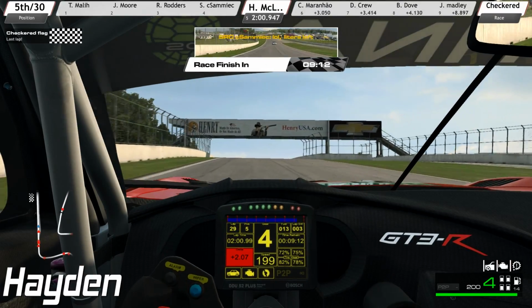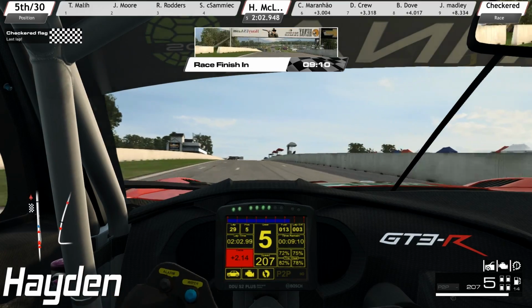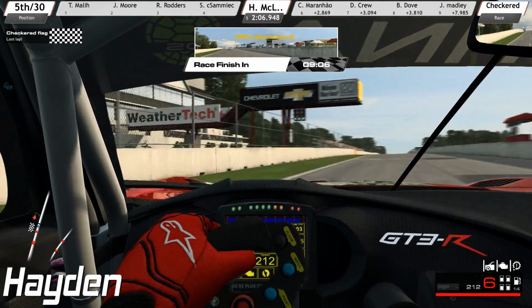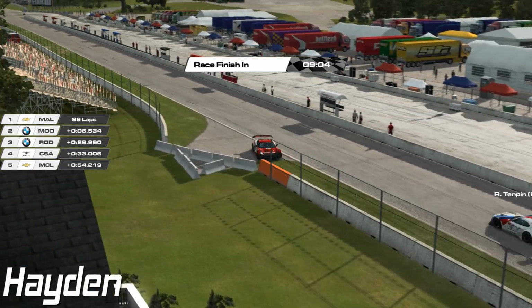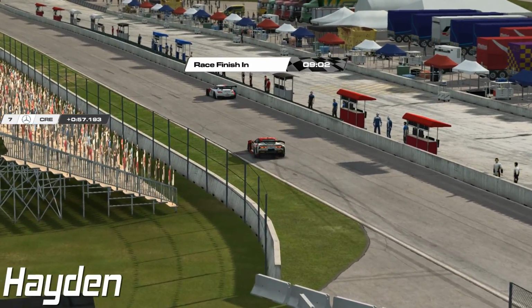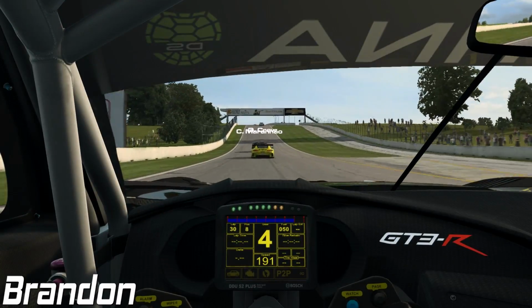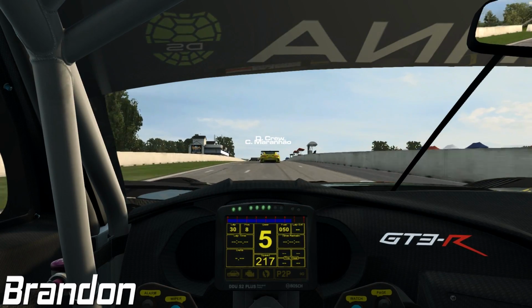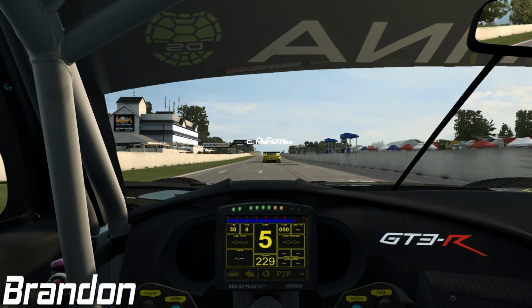Yeah. Sometimes we all make mistakes like that. I made a similar mistake, which I luckily got away with in the last season, I think. But yeah, that was our race. We had a bit of action, but not as much as some of the other races we had last season. So hopefully we'll get more of that in the following races.